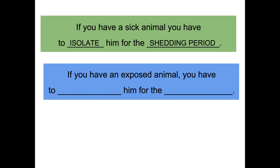You have to quarantine them, so you have to keep them quarantined. Those are different terms. If you hear people using these terms, this is what they're talking about. They're quarantining them for the amount of time of each disease's incubation period. So if you're worried about distemper, you have to keep them in there for about 2 weeks, maybe up to 4 weeks, just to see if they're going to come down with signs.